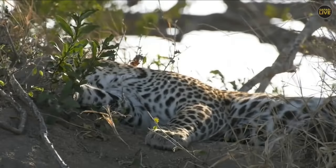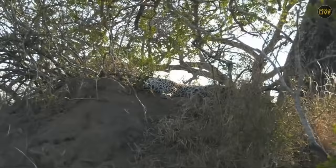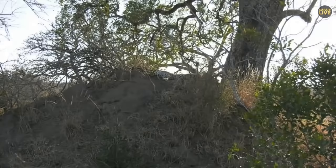Well, he's a sleepy cat at this stage. I suppose he has just come off a kill. He was eating yesterday evening, or most of yesterday, so he's still quite full-bellied from that. You can see his tummy's quite swollen. I was looking around for any sign of a kill somewhere in this big jackalberry, in the bowels of it, but I don't see anything.